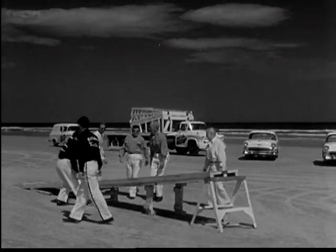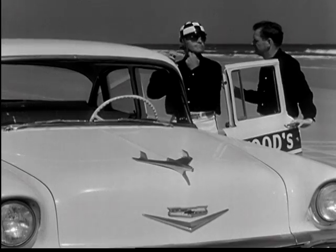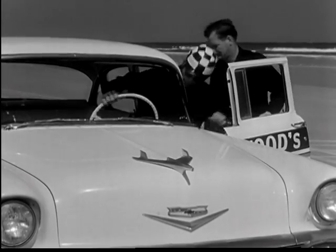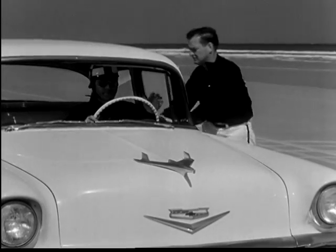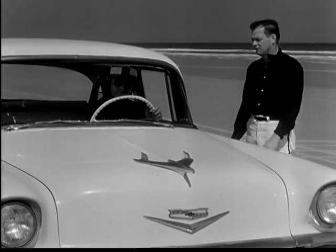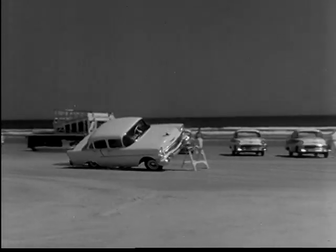And this will really give you an idea of how rugged Chevrolet is, because we run them brand new in this rollover demonstration, and this 1956 Chevrolet has no special reinforcement whatsoever. Here we go. Hold it.